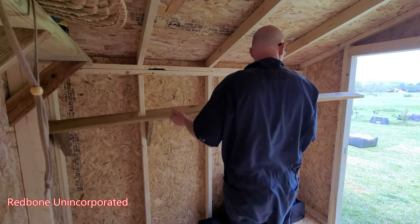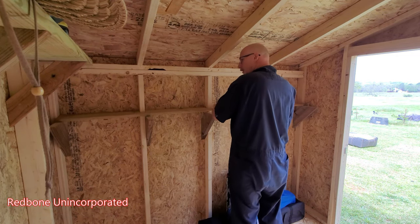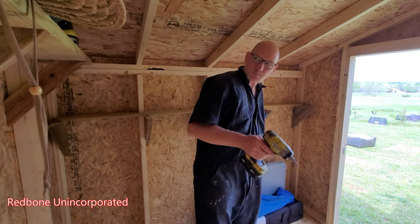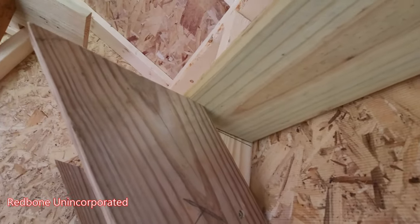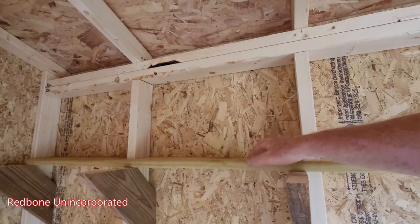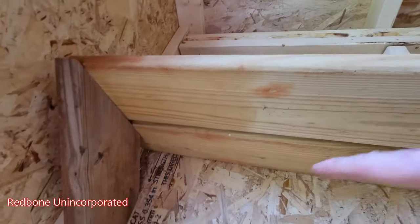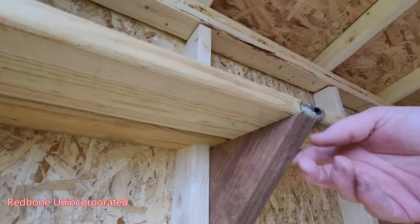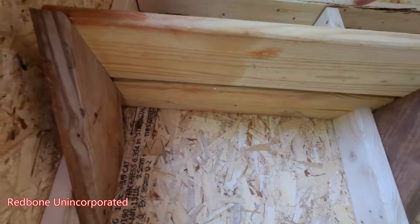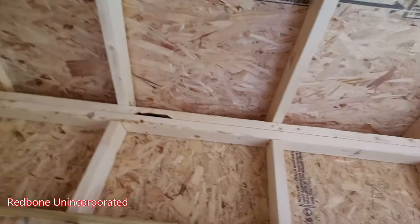All right, let's see if we did well. Yeah, we did well. Okay, as you can see, there's not a lot of board supported, right? But this is very thick, pressure treated 2x6. And then I'm going to take a couple boards between each support, and run a support board across the bottom to give it extra support, because I like overkill.